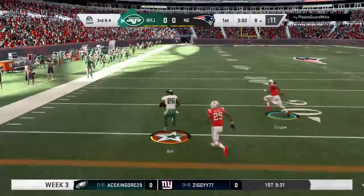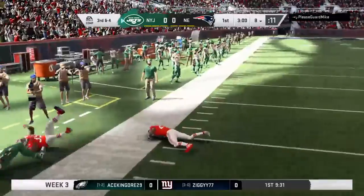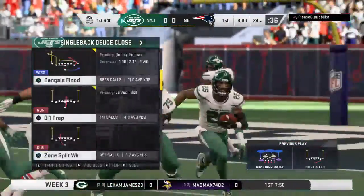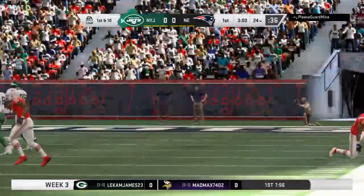On 3rd down, here's Bell. He'll have a 1st down and more past the 20. It'll be a pickup of 16 and a Jet 1st down. And there we see an early burst that makes him one of the leading rushers in the league.